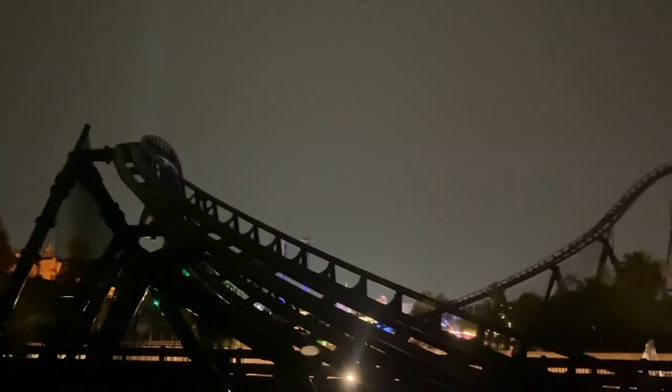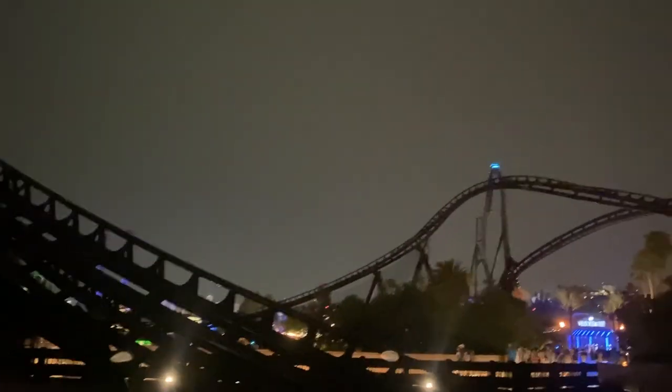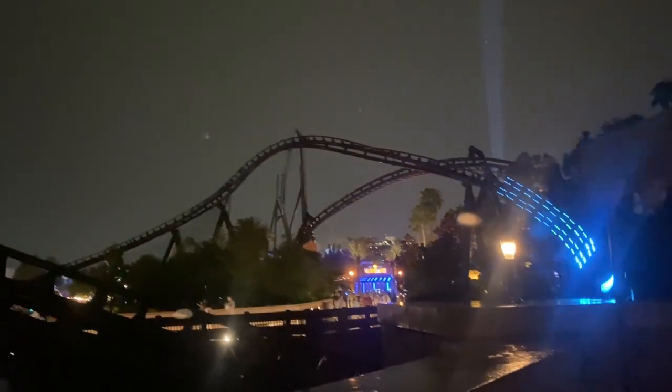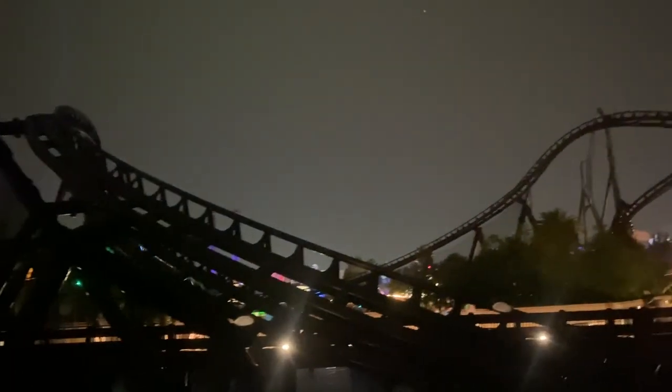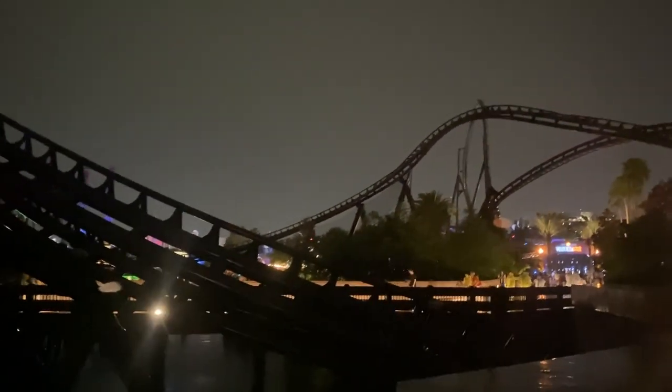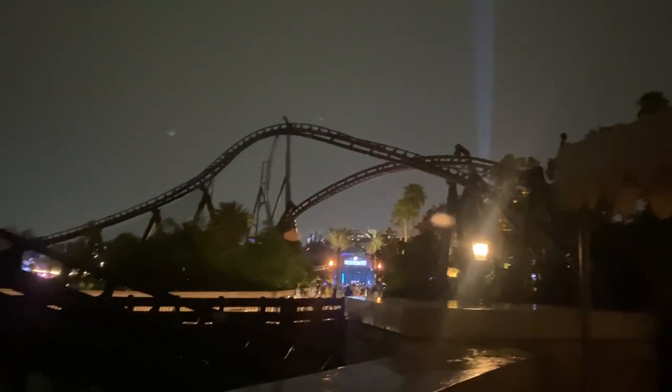So there's the bridge. The bridge is open now. And a VelociCoaster just went by. There's the VelociCoaster at night. The Three Broomsticks here. It's like 9:35. Still raining. We are finishing up our food, and then we're gonna go see the castle lights.